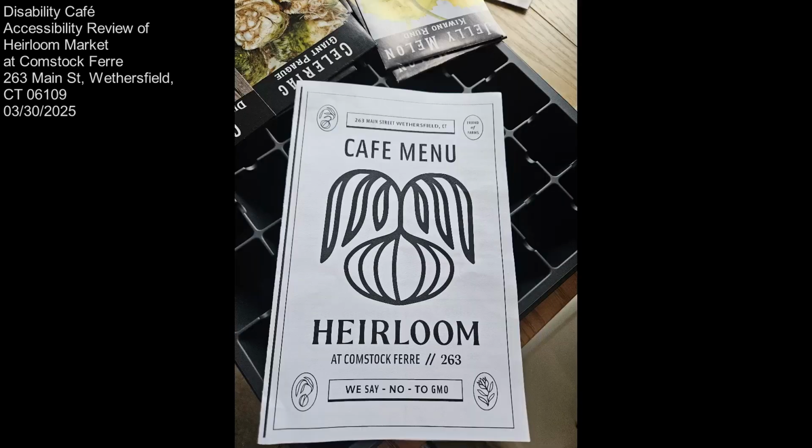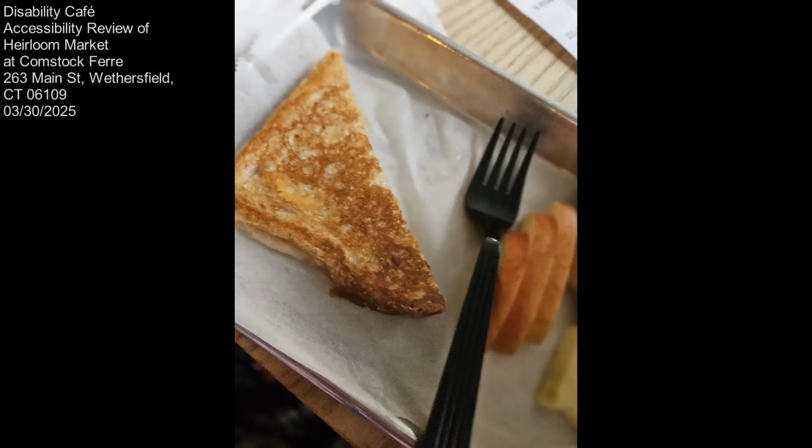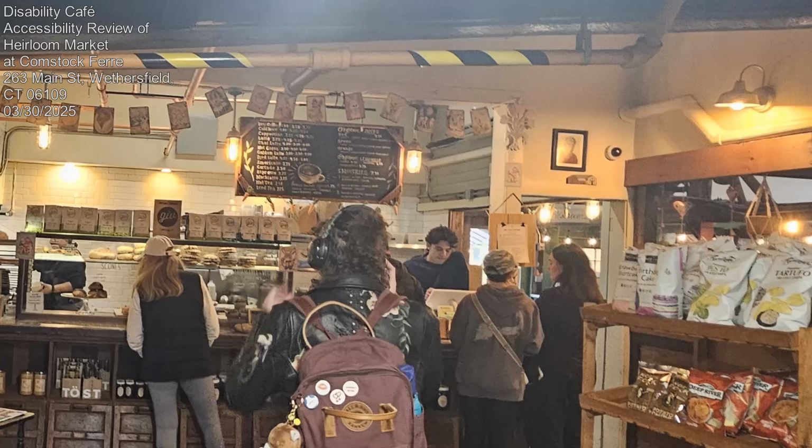The Heirloom Market has a deli menu that consists of breakfast, sandwiches, eggs served all day unless they run out, and toast. There's a portion that says eat your greens. They have a farm market salad for $14, roasted organic beet salad for $14. They have a kids menu that has a grilled cheese with apple slices for $9, and then an organic peanut butter and jelly sandwich, with peanut butter or almond butter, for $7. And then they have sandwiches that range from $13 to $16, which is the highest amount.